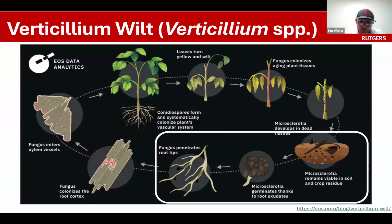And I didn't note it on the last slide, but redbuds and maples are often targets. Verticillium can go after hundreds of plant species, but maples and redbuds are oftentimes where I see it on the commercial side of things. So this is a dramatized life cycle of verticillium wilt.